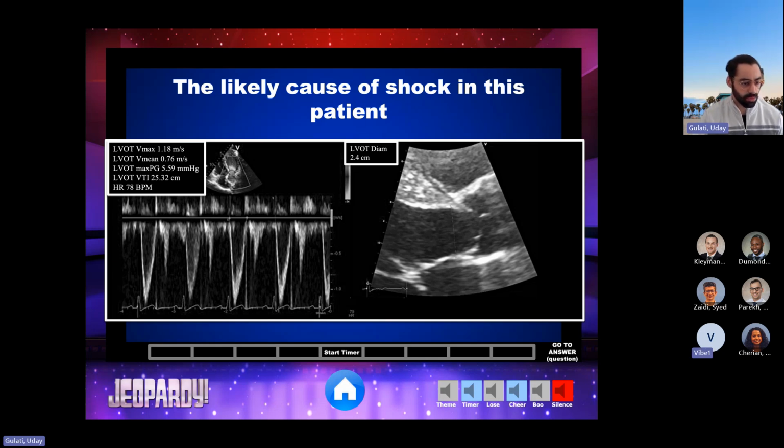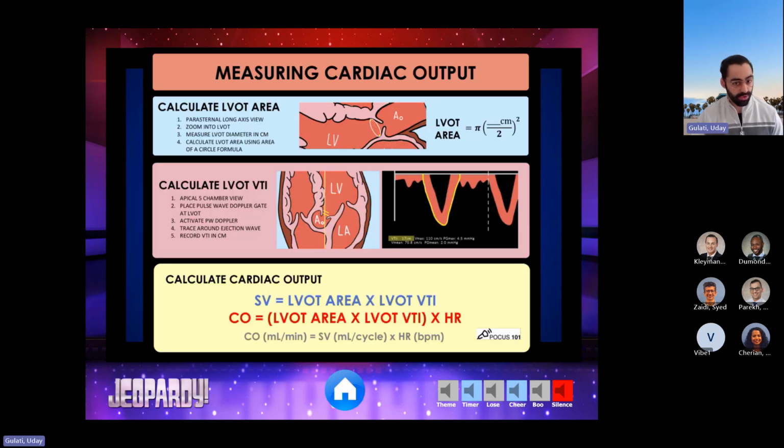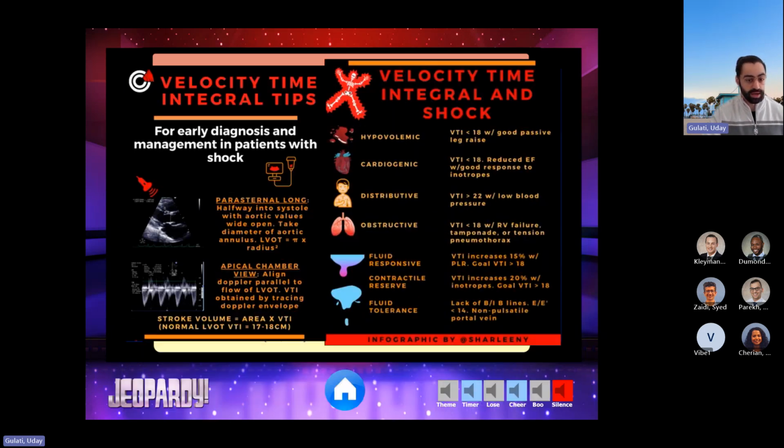So right, your normal VTI is 17 to 19, but really you're trying to assess your cardiac output. The way you measure cardiac output is your heart rate times your stroke volume. Your stroke volume is equal to the diameter multiplied by the amount of flow going through it, and that can be measured using your LVOT VTI. Keeping in mind that your diameter really doesn't change that much, you can just use the VTI by itself in most scenarios, unless you have valvular pathologies and things like that. But if you want to measure your cardiac output, you're normally around 5 to 7. This one's pretty high. So only really in distributive shock are you going to get a significantly higher cardiac output.